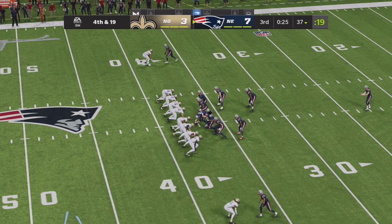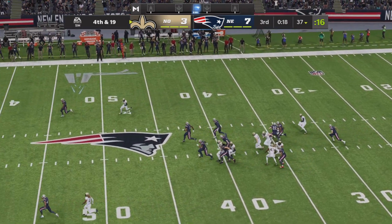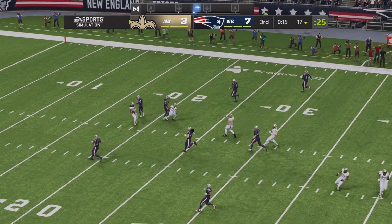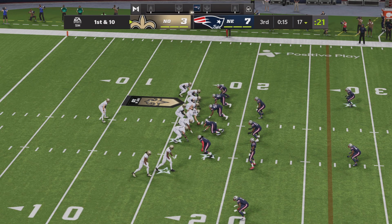The Patriots send out their punter as the drive goes backwards, so he's on to punt it away. And now a high kick trying to pin him back. Fair catch called for and made at the 16 or maybe the 17-yard line. The Saints offense on the field ready to get their drive started.